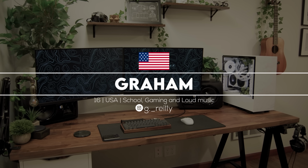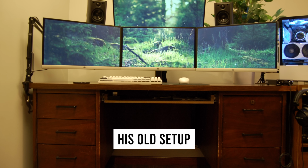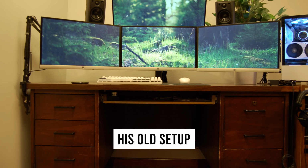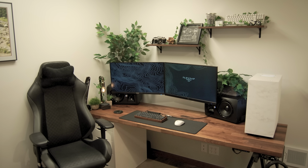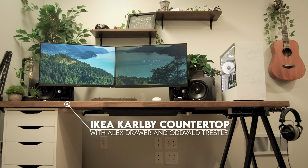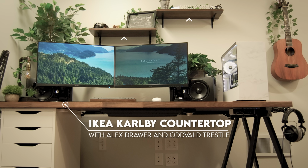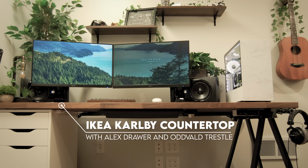Coming in number 2 is Graham, making a return from episode 226. See how much of a difference the desk makes? Even though he had 4 monitors previously, his current setup looks so much better. This was the point I was trying to make before, that choosing a right desk makes all the difference. Anyways, Graham's new setup is looking fresh with that new Karlby countertop, which also matches the wall shelves and fits in a lot better than the previous teacher desk he had.